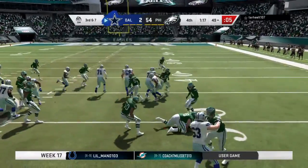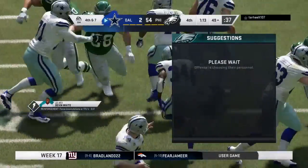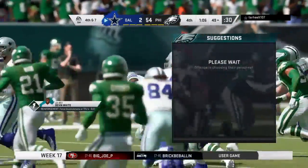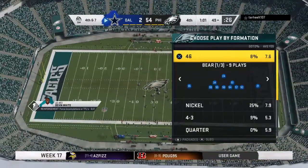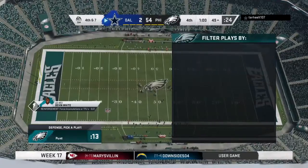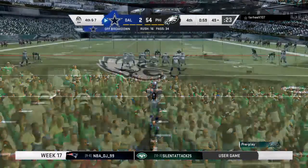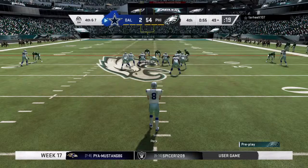Opting to run again here with White. And he won't be close to a first down as he runs into a wall right around the line of scrimmage. No gain on the play there, and it'll bring up fourth down. It's now fourth down. Out now comes the Cowboys punter as he's on to kick it away.